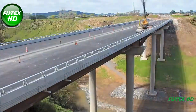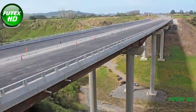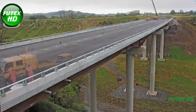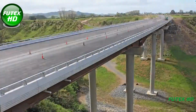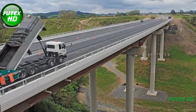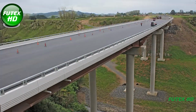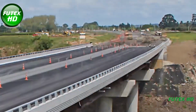Due to the height and the potential seismic activity in the region, the design had to incorporate both strength and flexibility, ensuring the structure could endure dynamic forces without compromising safety. Time-lapse footage of the construction revealed the sequence of tasks involved in building such a large-scale structure. Initial groundwork saw excavation teams clearing and preparing the gully for the viaduct's supports.